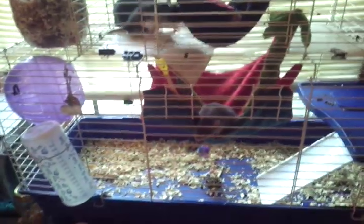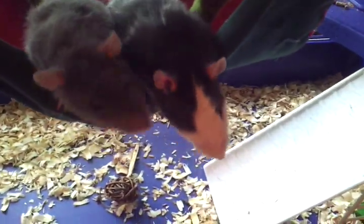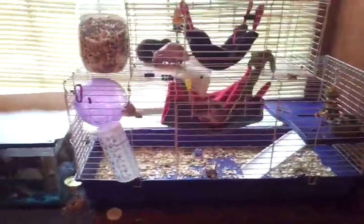Over here is my rat cage. And right here is Rex. This is Rexy. And then next to him is Moo Moo, or Moo. Up there is Nox. And the hairless is Zev. And this is their cage.